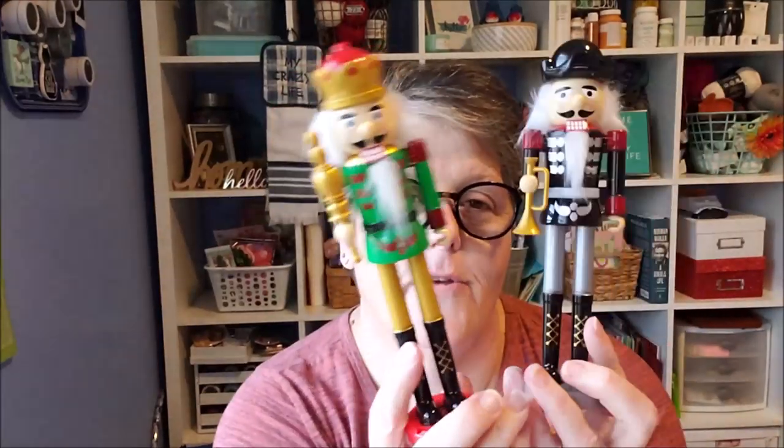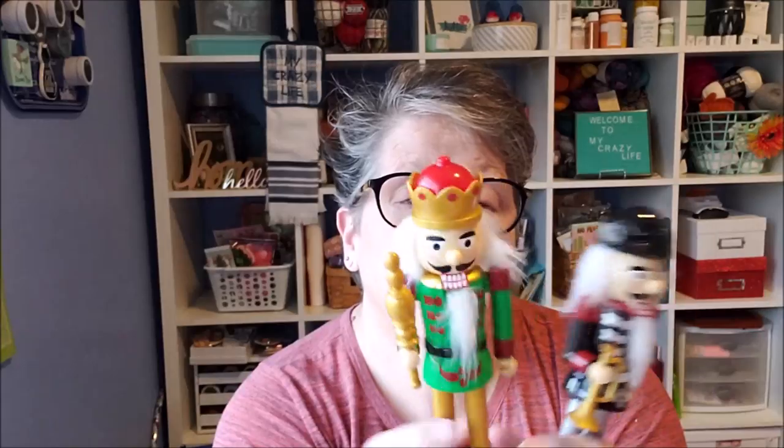But look at these. I hope you found them in your store. These are the nutcrackers, but this year they're plastic and not that kind of creepy wood from last year. And I'm gonna take them to work for my desk. So I thought these two were cute. Maybe I'll get a couple more, I don't know.